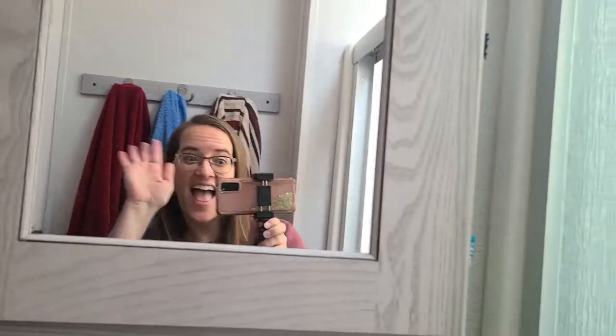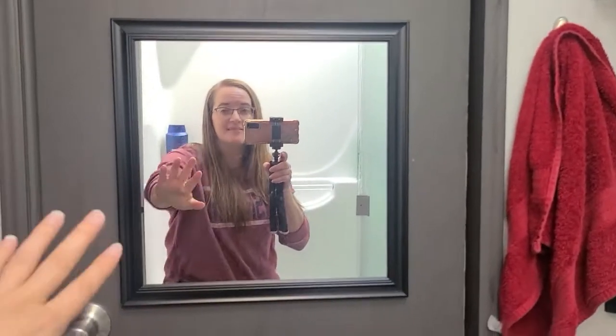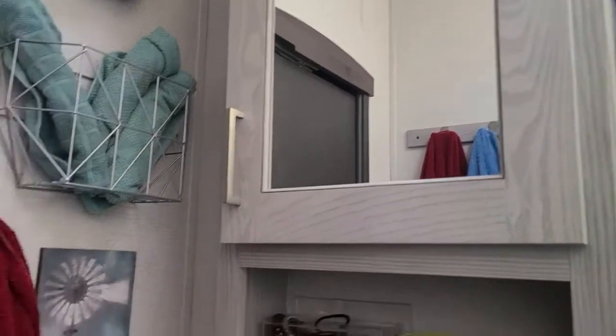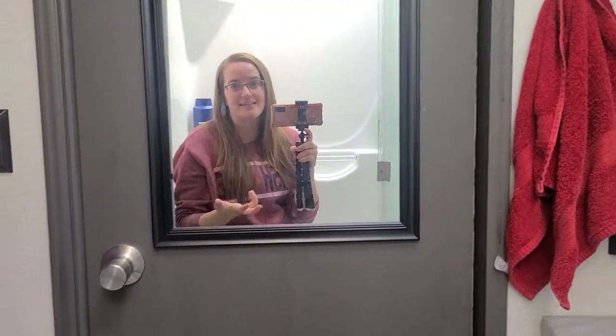Heading into the bathroom, we stuck this mirror on the door because the mirror on the medicine cabinet is great, but it's so high that the kids couldn't see themselves.